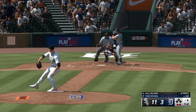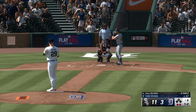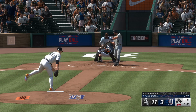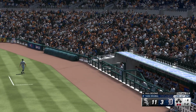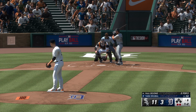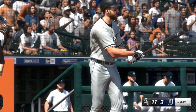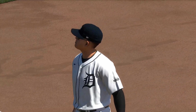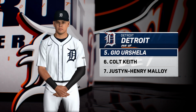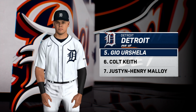And he deals. Battling here as he fouls it away. And they'll do it again. The pitch. Swing and a miss, struck him out. No runs, no hits, no errors. We go to the bottom half of inning number six, and the 5, 6, 7 slots are due up. It's the White Sox 11 and the Tigers 3.